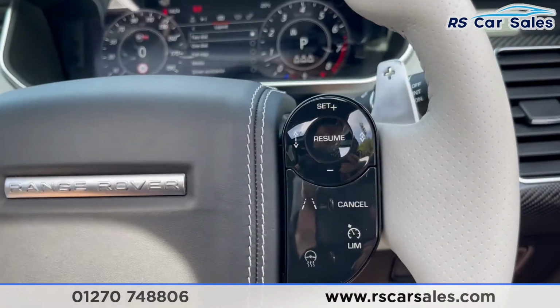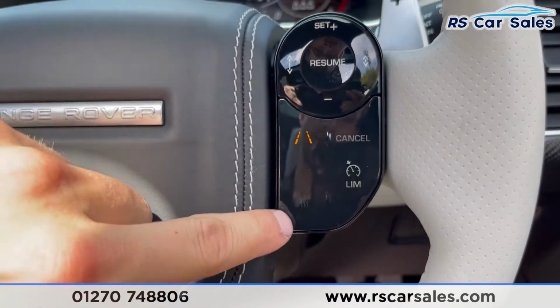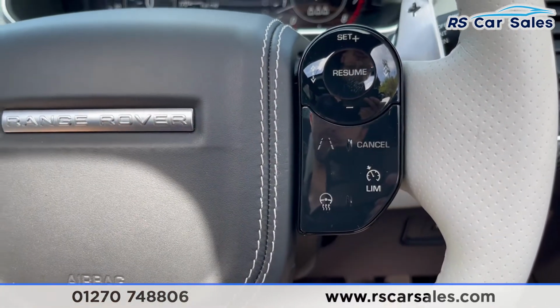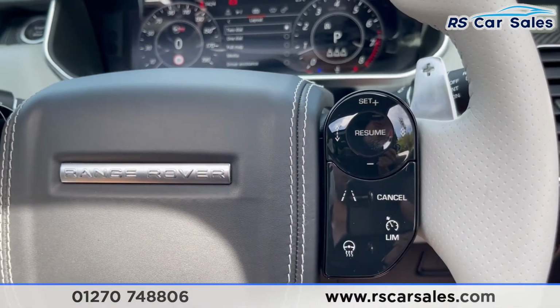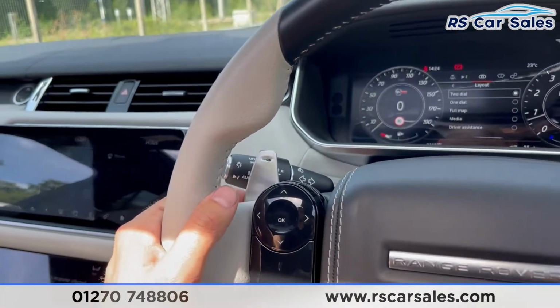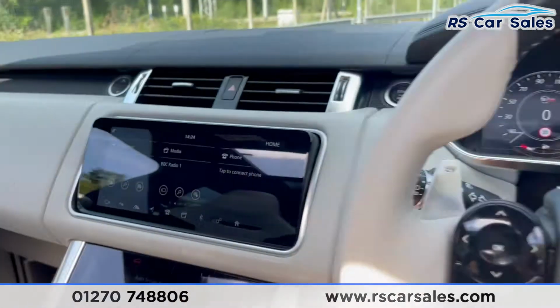limiter. Now it keeps you a safe distance from the vehicle in front of you. You have your lane keeping assist just there, and you also do have your heated steering wheel, so for those cold winter mornings it does make all the difference. Now lane keeping assist keeps you safe in lane, so if you start to veer off to the left or to the right hand side on the motorway, it'll bring you back into the lane. Nice safety feature to have. You have your paddle shift if we take the car into manual just there as well.